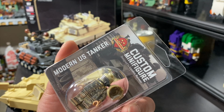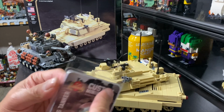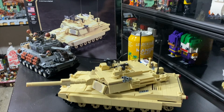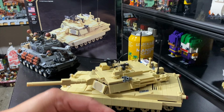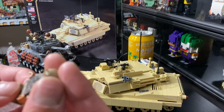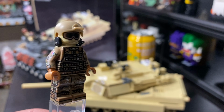I did pick up a modern US tanker because this kit did not come with a minifig. So let's quickly open him up. Maybe I might do a 3 p.m. video on this guy by himself, but I want to give this tank a driver. This is definitely Army for sure. This is the modern US tanker. Looks like Army for sure.